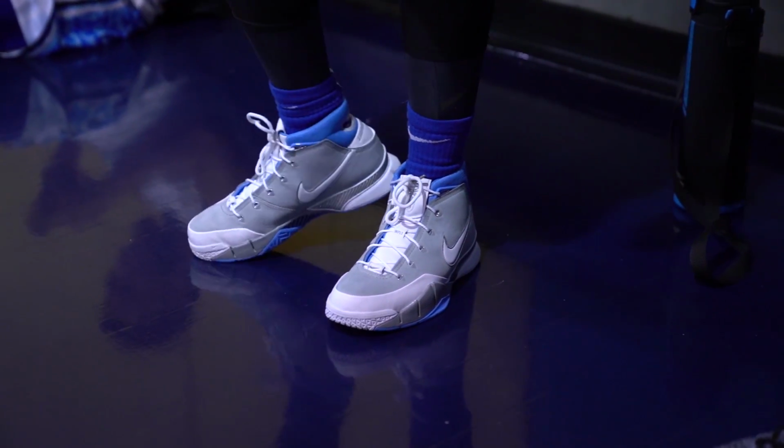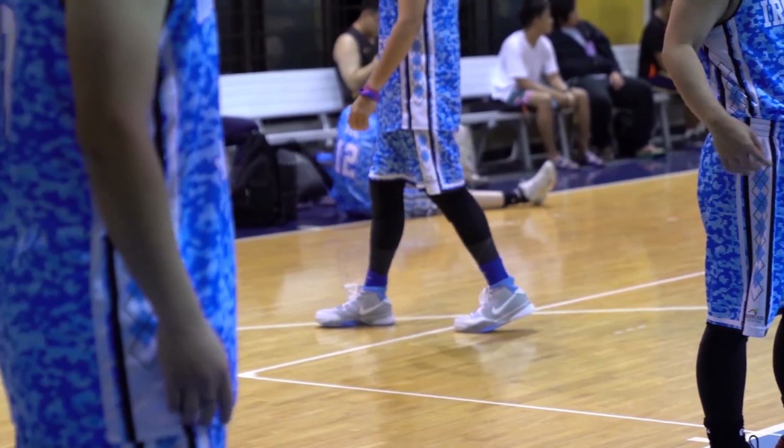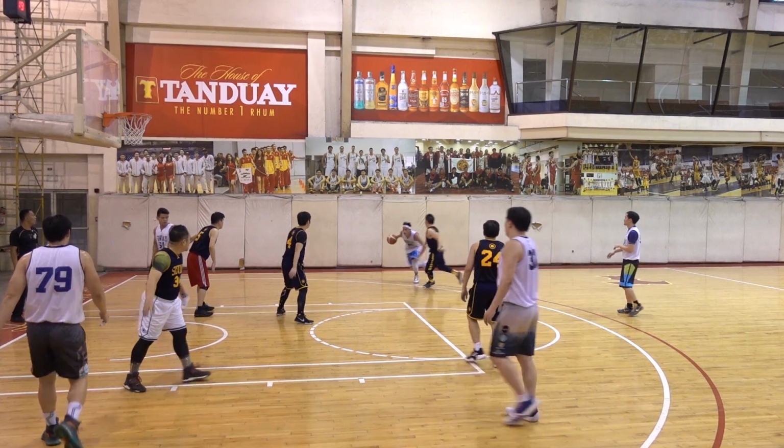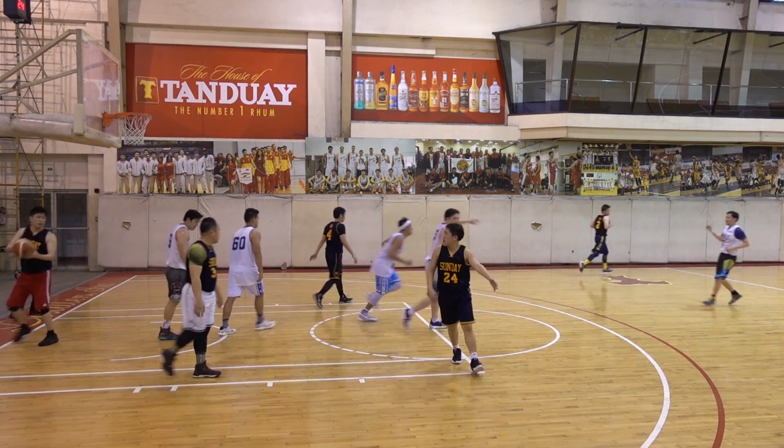Court feel is really nice, responsiveness of the shoe is really nice, and at the same time, the bounciness that the full length zoom gives you, perfect cushion setup. One of the nicest cushion setups that is out. You need to break them in a bit, but after they have broken in, very good cushion setup.